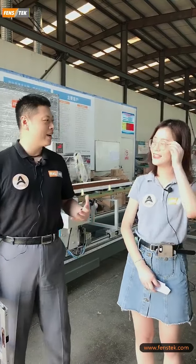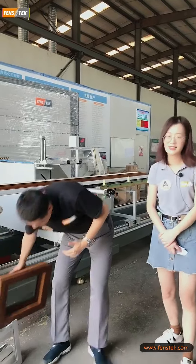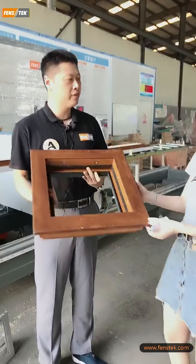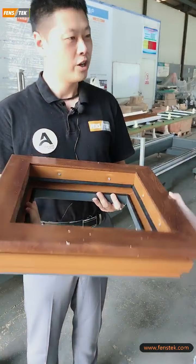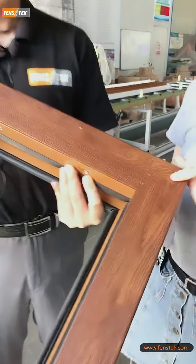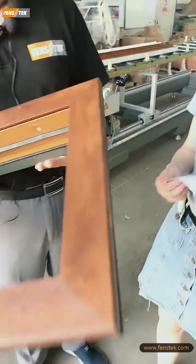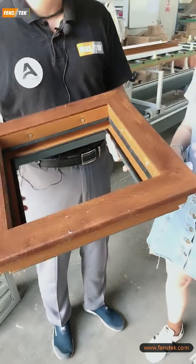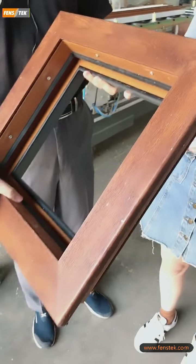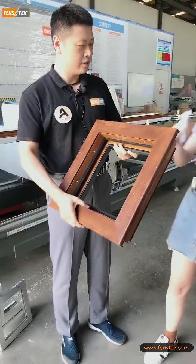Yes. So that's why I've prepared a sample for you. Here is a high-end UPVC window sample. You can see what the quality is. Yes, looks very beautiful and high quality. It's really like real wood. And it's quite heavy because there's a steel reinforcement inside. It's quite heavy, very strong. So it ensures the strength.